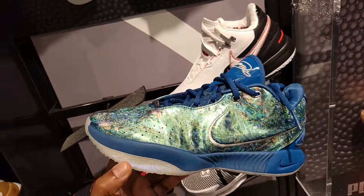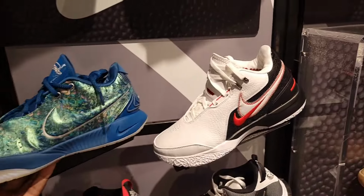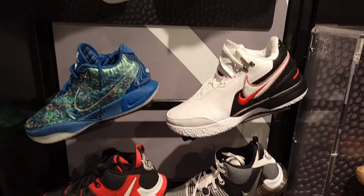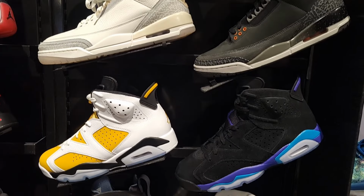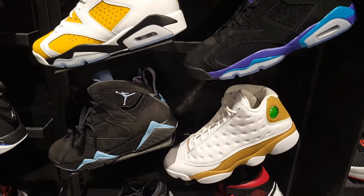LeBron 21 Abalone Pearl, definitely fire. Next Gen AMPD, dope as well. And their Jordan selection here is on point, man. A lot of sleepers, some things that people might wish they scoop up a little bit later down the line.